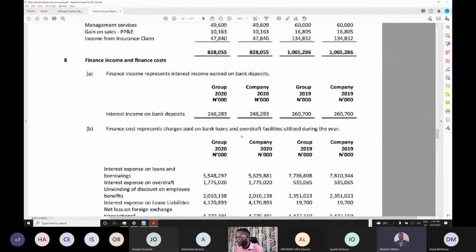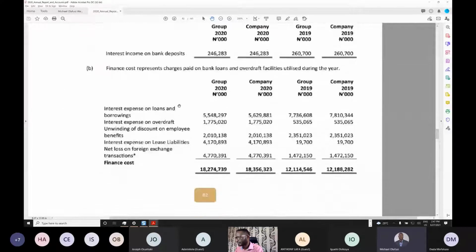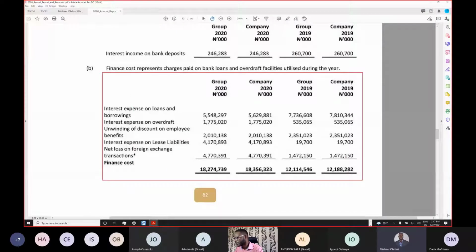So interest on bank deposits. Net loss on foreign exchange transaction. This is the breakdown of that finance cost. Okay, what are the main ones? The interest expense on loans and borrowings is even less. Interest on overdrafts ticked up, but is not a big contributor, right? So if you look at it, the biggest contributors are these two: interest expense on lease liabilities and net loss on foreign exchange transactions.